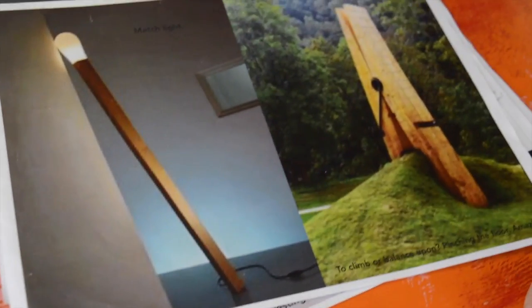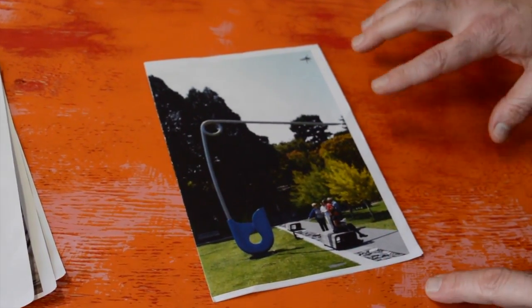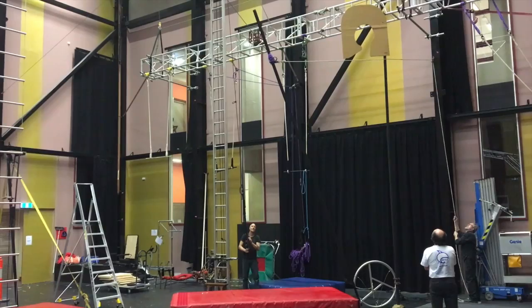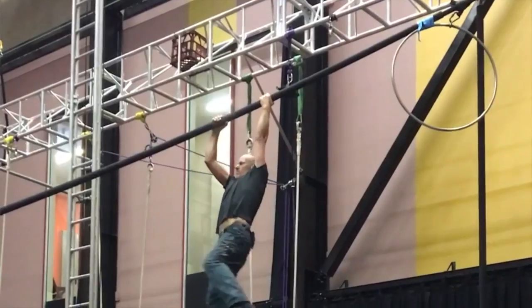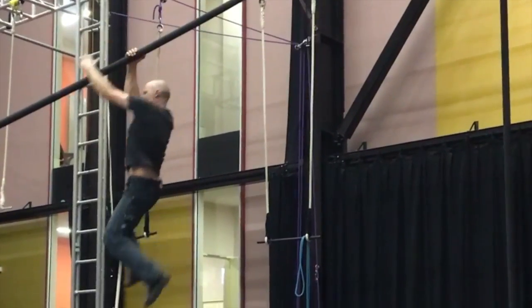Other objects that I'm really interested in looking at are an oversized safety pin. Could I have a double Chinese pole? That is a safety pin, looks like a safety pin, opens and closes like a safety pin. And I can use the techniques of Chinese pole without it necessarily only being a Chinese pole.